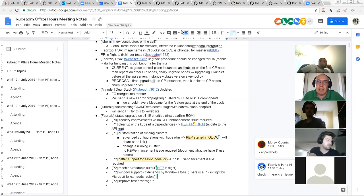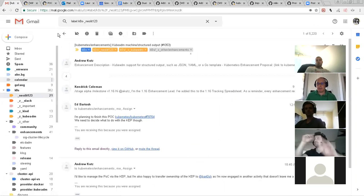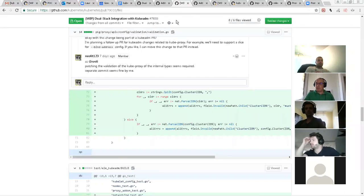Okay. And then there is improve test coverage, which does not require caps, and the announcement issue. Okay. So the two critical items that we have to keep on the radar are the configuration and machine readable output. Fine for me. Okay.